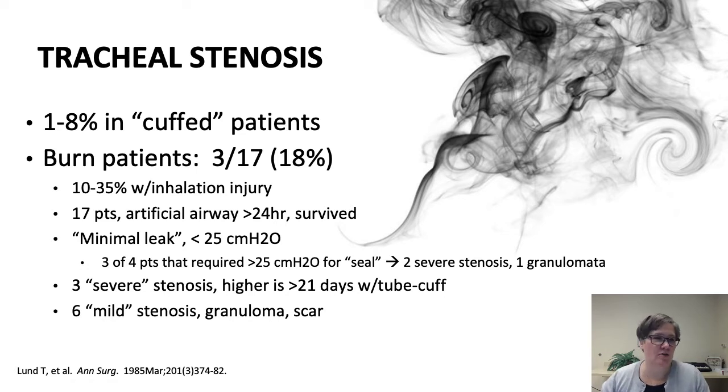Tracheal stenosis occurs in about 1 to 8% of patients who have a cuff. Now, I work in a hospital with a level 1 burn center, so this is germane to me and to some of you who also have the luxury of working with burn patients: the tracheal stenosis rate can increase to nearly 20% in burn patients. It's just something to be keenly aware of in these situations that you don't necessarily always think about.